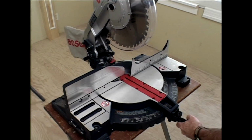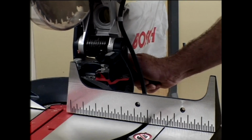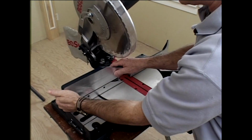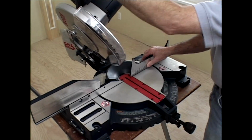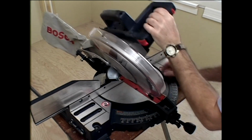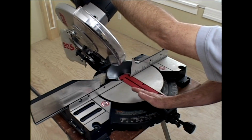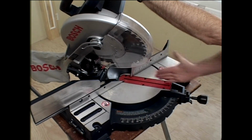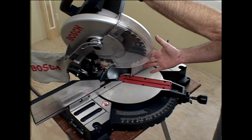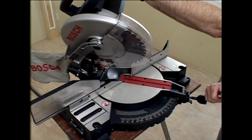Now this is a compound miter saw because you can tip the saw to cut a bevel and slide the fence out of the way so that you can cut a bevel at any miter. And a bevel is when you're cutting the material in this direction, whereas a miter is when you're cutting the material in this direction. With a compound miter saw, you can cut a miter and a bevel simultaneously.